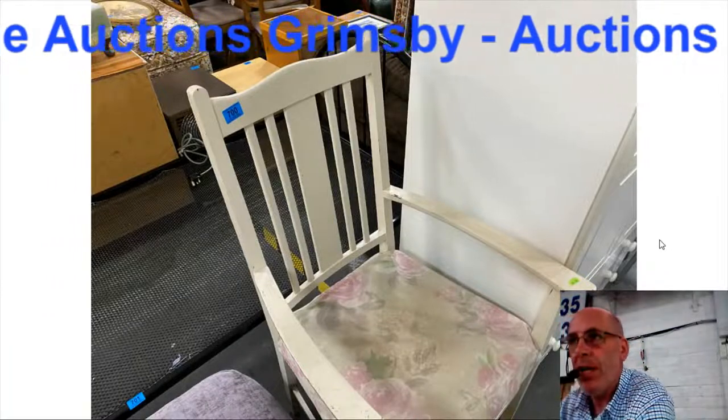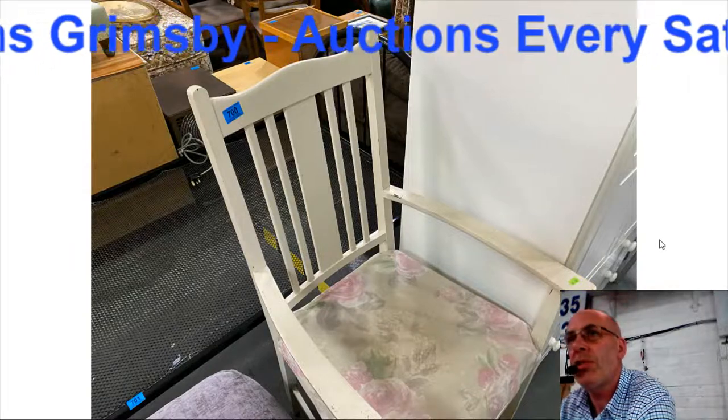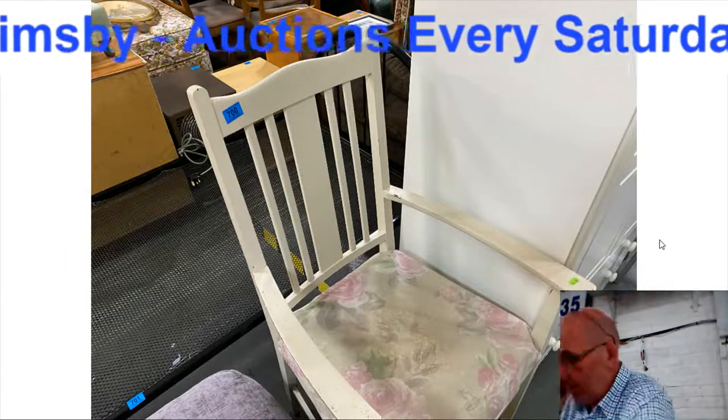And lot number 700 is this chair. Start me a couple of quid. Nice high back chair with the arms. Start me a couple of quid on this one. £2 anywhere. Anyone interested in this one for £2? No. That one's not sold.